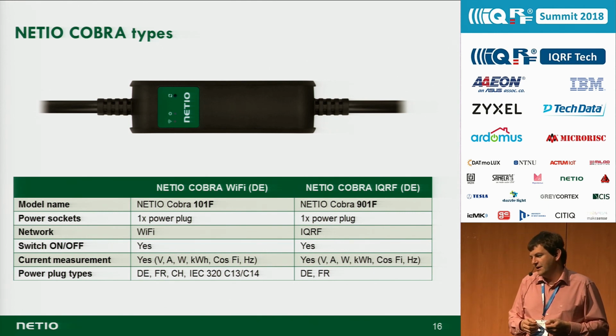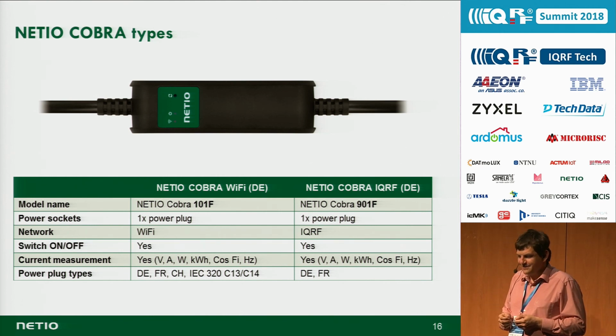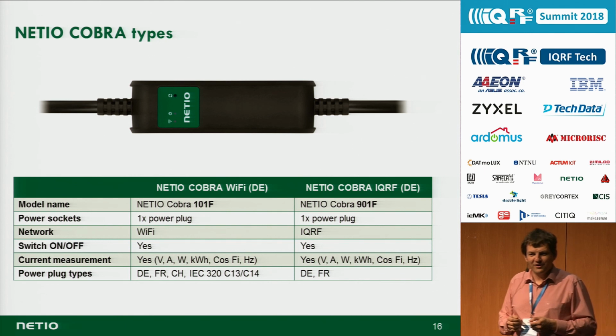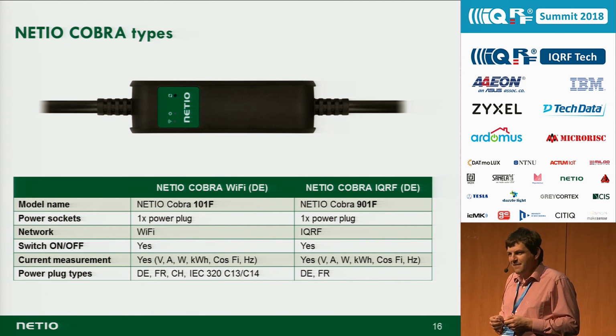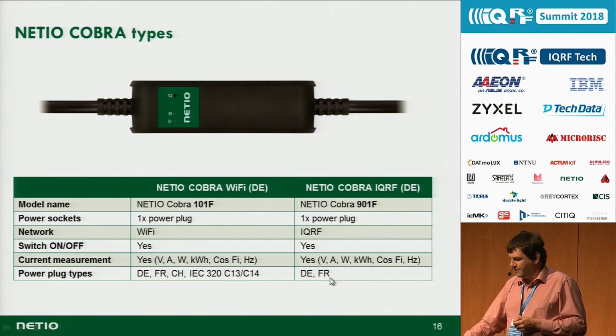For the version with IQRF, we would like to have this QR code. It's not implemented yet, but we are working hard on that. I hope that by the end of May we will have a listing in the shop, and we will be able to have even a version with the QR code. As you can see, as I said, we have German and French versions for IQRF. For projects, there will be even some other power sockets.